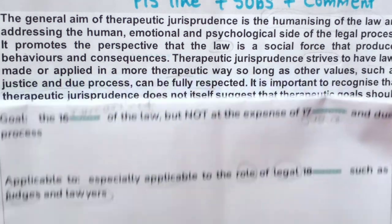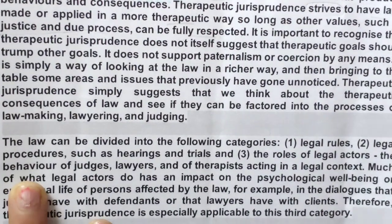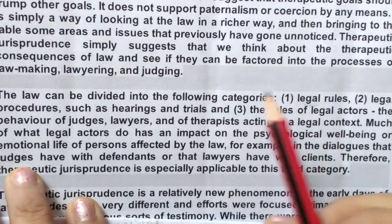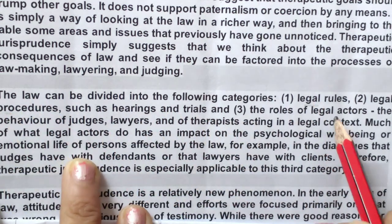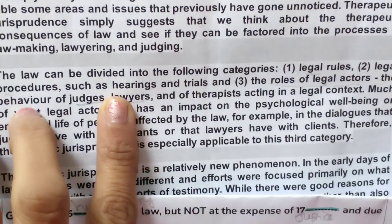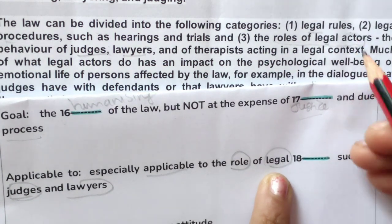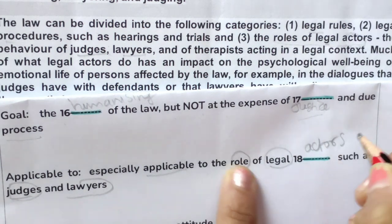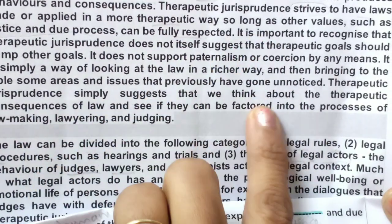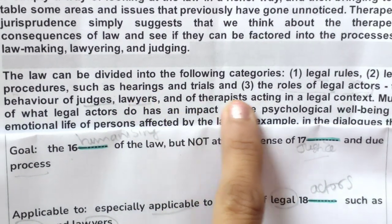Lawyer, judging is there, but we are looking for judges, lawyers, role of legal, also applicable. So applicable is not here. In the next paragraph it can be divided, legal rules, legal procedures such as hearings, trials, role of legal actors. So the word roles was there, judges and lawyers. See this, everything we have got from the sentence structure. So you can select role of legal actors, actors will come here. So for finding the 18th number, the 17th we got here, and throughout these lines we couldn't get the location of the 18th, but after reading some more lines we got the actual location.